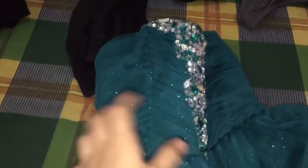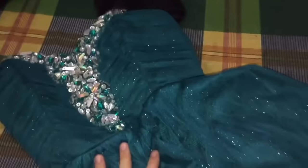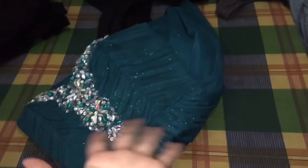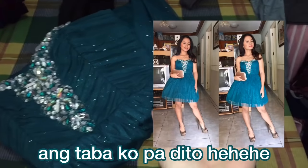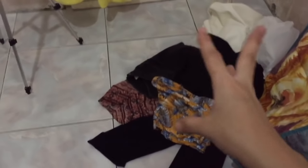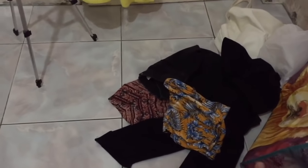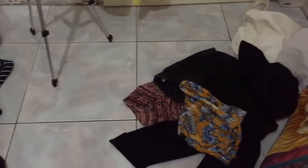So guys, I found my prom dress and oh my god, sobrang ganda pa din niya. So, I'll put the picture right here, dito na lang, para makita nyo yung sa actual person kung anong-ano niya. Guys, dito sa pile na to, ito lahat ng ikikip ko. And this pile is ito lahat yung aking mga ipapamigay or papatingin ko sa sister ko. So, pagpatuloy na natin.